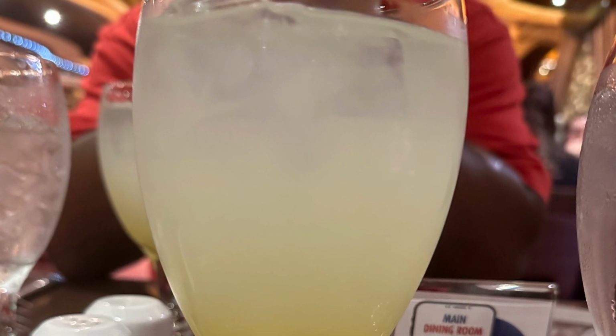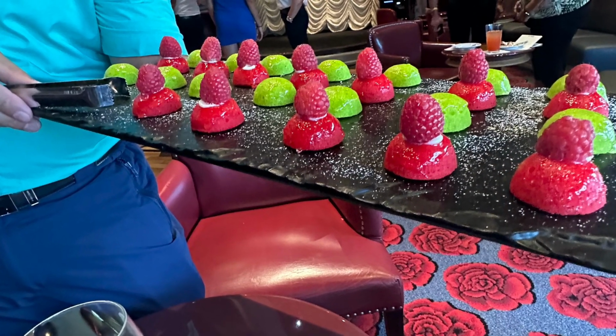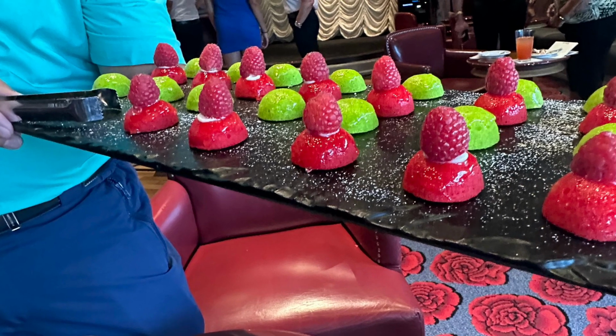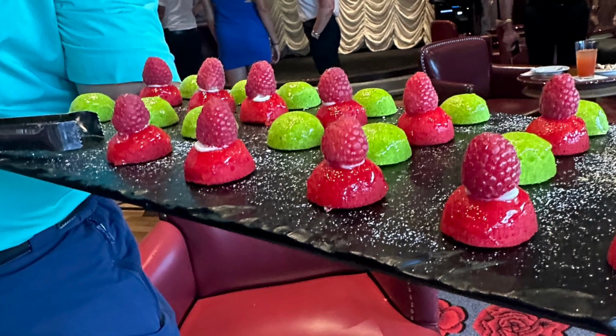But we always end with a cheese plate and a fruit plate. So you guys, if I show the fruit and the cheese before all the other stuff, it's okay. I'm trying to figure out the feed, how I'm going to do this, because I'm all over the place. But we always do that.